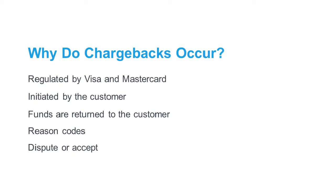And one thing that we've seen with many of the organizations we work with, being cities and utilities, is that we encourage them to simply accept the chargeback rather than trying to dispute it, and then in turn mark that obligation as unpaid so that it can be charged for in the future. A good example of that would be if a customer charges back the amount that they paid for a parking ticket, you can just mark that parking ticket as unpaid and still due to the city.